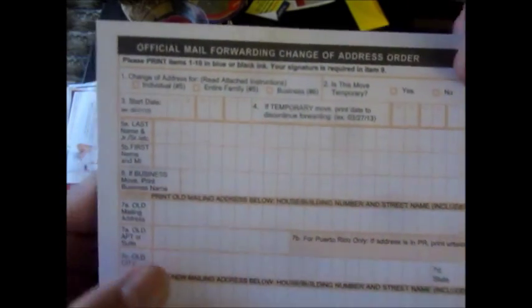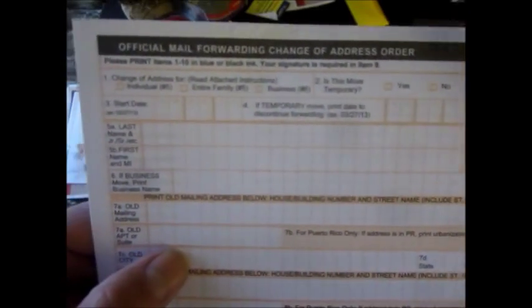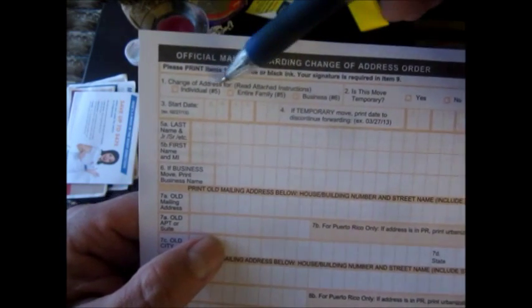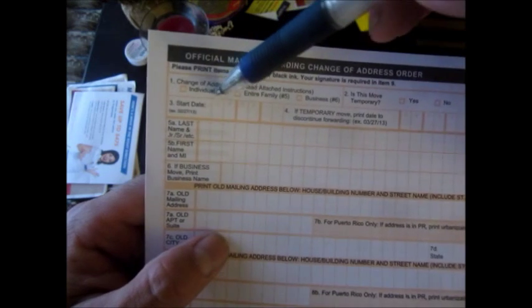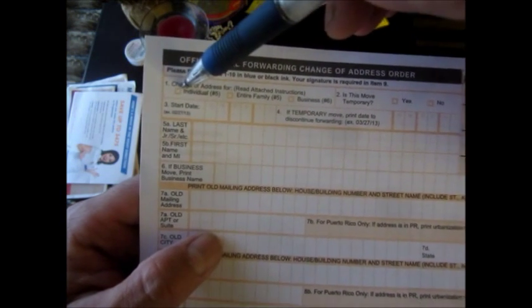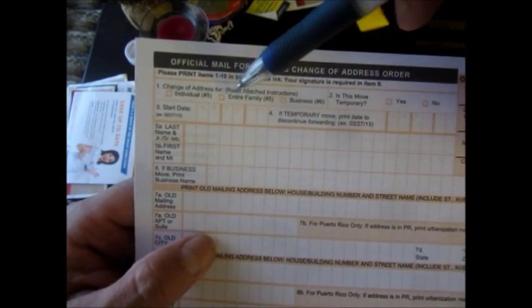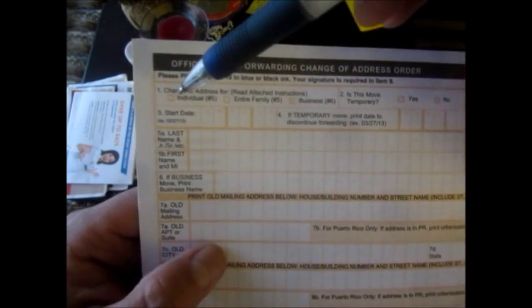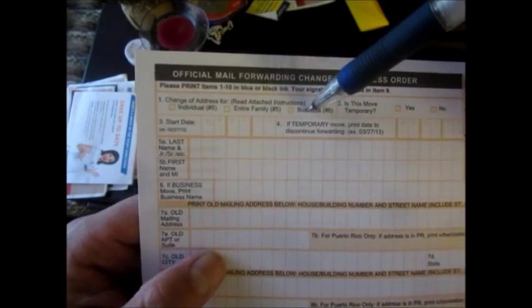Okay, if you already have one of these with you, it would be best if you go through this with me. In this top section right here, it's a change of address for. There's a checkbox for an individual, a checkbox for an entire family, and a checkbox for a business. Who are you changing the mail for? Individual, entire family, or business?